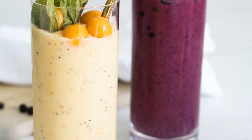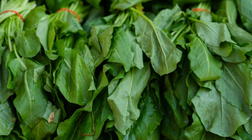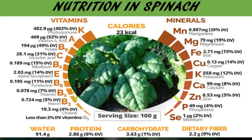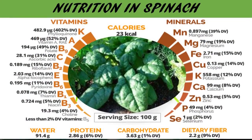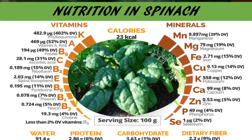To give the smoothie a refreshing twist, add a handful of spinach. This leafy green is packed with vitamins A, C, and K, as well as important minerals like iron and calcium. Spinach also provides fiber, aiding in digestion and promoting a healthy gut.